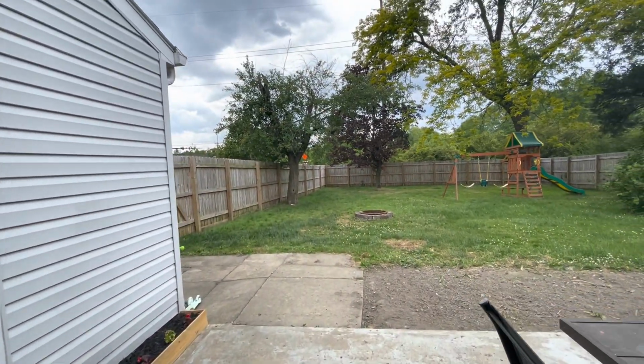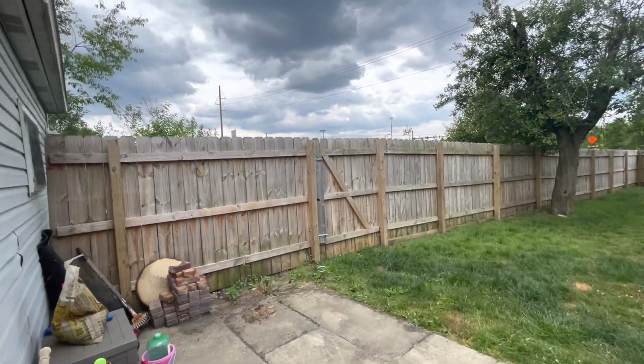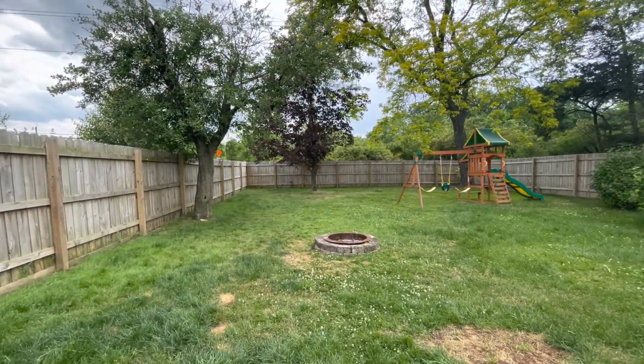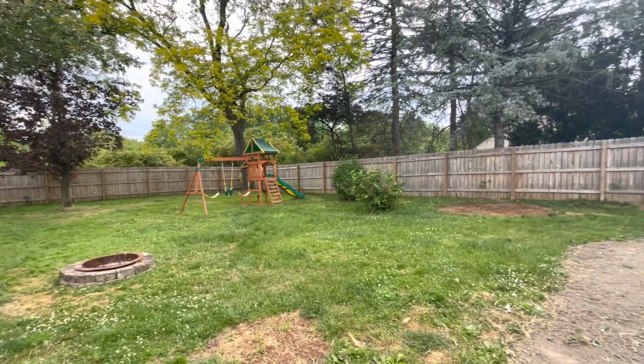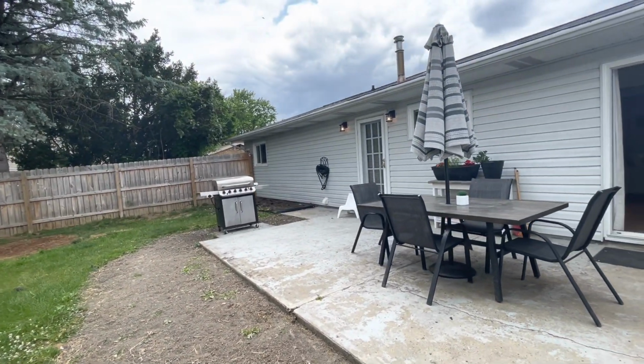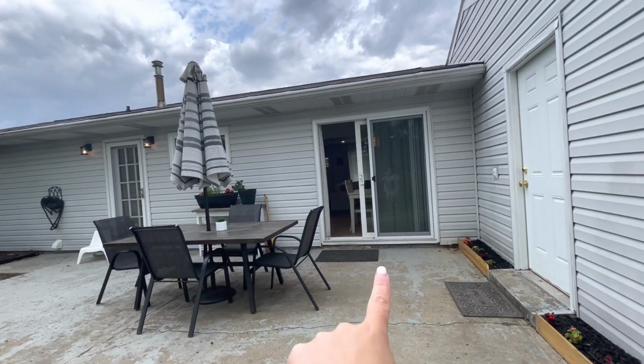And we see this big, beautiful yard that looks like it has a 6-foot privacy fence all the way around. There is yard beyond this, but this is the area that they fenced in, and it's a really nice size. You also have access to the backyard through the laundry room area, and then of course through the dining room.